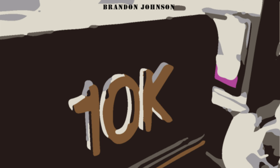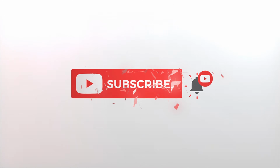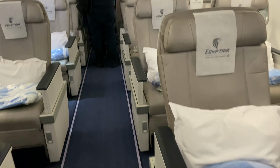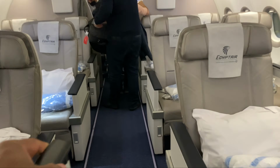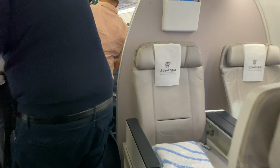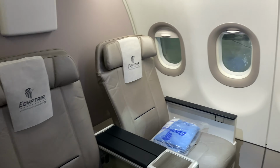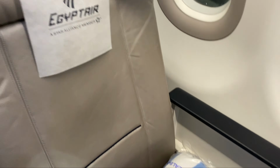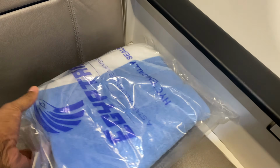Today I wanted to show you what you could expect from Egyptair. It's business class on their A320 Neo. This is flight MS911 from Dubai to Cairo. Now this was originally on a 787-9, but the equipment was swapped out 2 days before departure. So I was going to review the Dreamliner, but instead the A320 Neo was what it is.